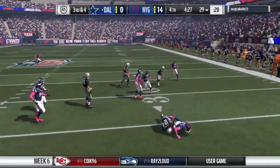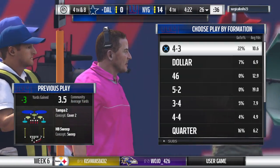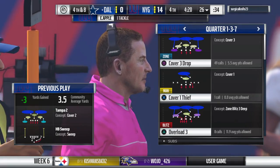Now they'll run it on the toss. And he's going to lose yards. They take him down at the 26. And a loss of 3 to bring up 4.